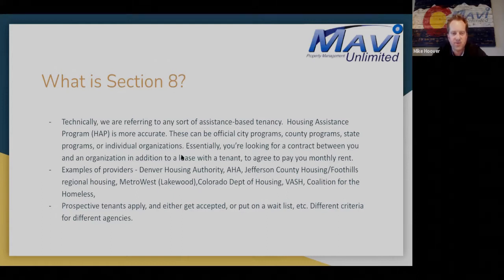Some quick examples of providers. If you are investors in the Denver area, you may or may not have heard of these: Denver Housing Authority, Arapahoe Housing Authority, Jefferson County, Metro West, Colorado Department of Housing, Coalition for the Homeless, the VASH Veterans Housing Program. Basically, prospective tenants apply and they either get accepted or they're put on a wait list. And there are various criteria for every different program.